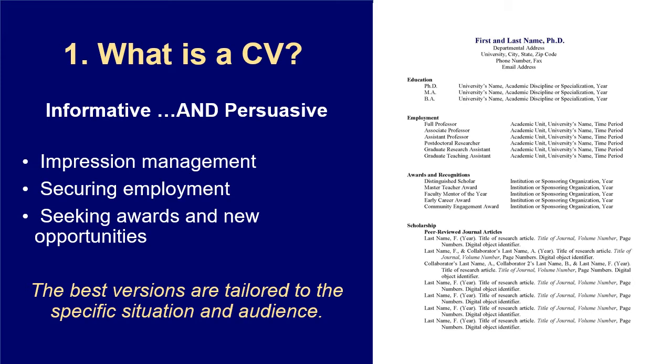While many people assume that the primary purpose of a CV is to inform audiences about their professional and academic accomplishments, it's important to note that your CV often serves one or more persuasive purposes. From impression management, such as wanting to look good and be perceived as an accomplished teacher and/or scholar, to securing employment, awards, and new professional opportunities. The best and most effective CVs are tailored to the specific situation and audience.